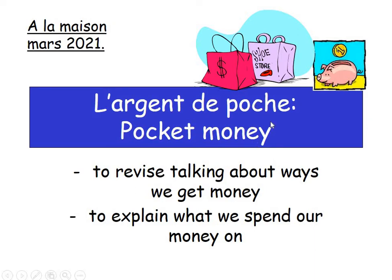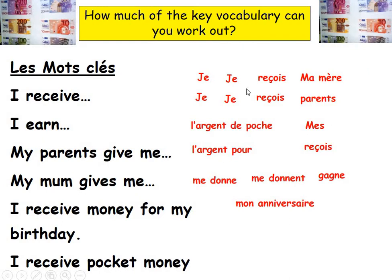So, first task is here. Alright, so some keywords then, les mots-clés. Here are some things that you are going to need to know. These statements, they are in English in black. On the side there, I've got all of the words, but they're all jumbled up, okay? So, your task is to create these English sentences, but in French.